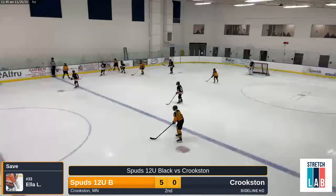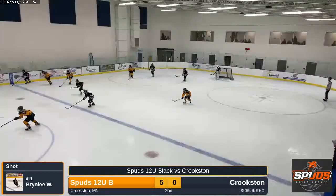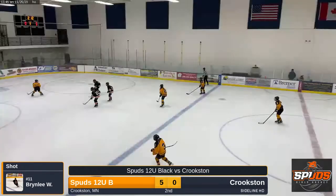It's all the way into the corner, near corner. Centered up by number 3 for Crookston. I was able to block that one. This time, Brindley's able to chip it past her. She drives up on the left, sends it up, rebounds up, but no one's able to get to it.